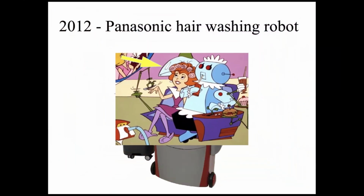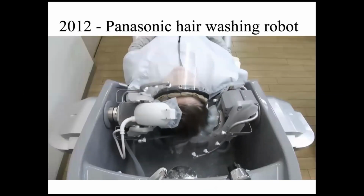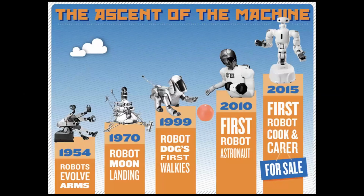But then even if you take a look at this, believe it or not, there's actually a robot to wash your hair made by Panasonic over 10 years ago. And this is literally what it does. You sit and lie down in this machine, and this thing will actually wash your hair for you. Can you believe that? Robots are coming into every facet.